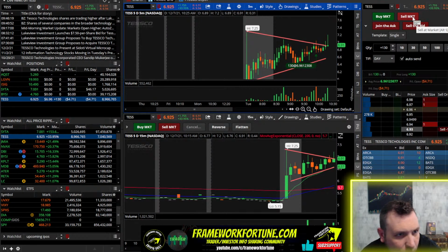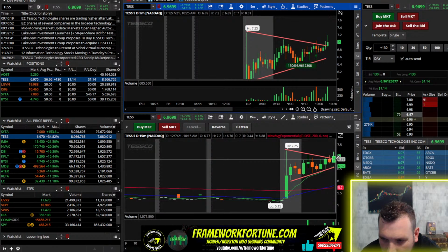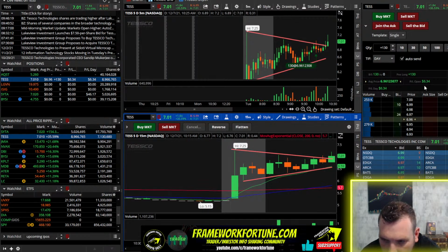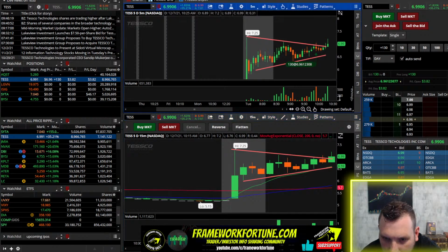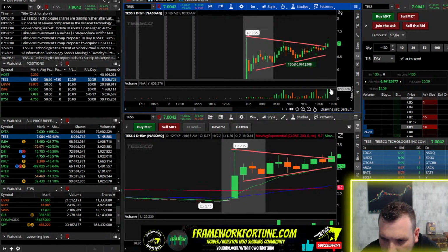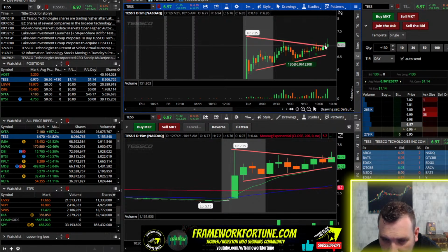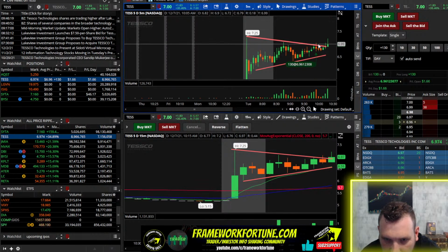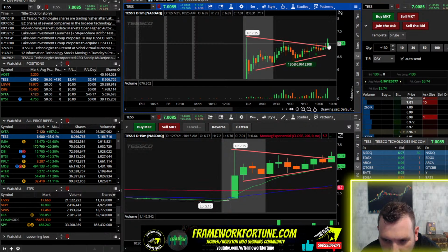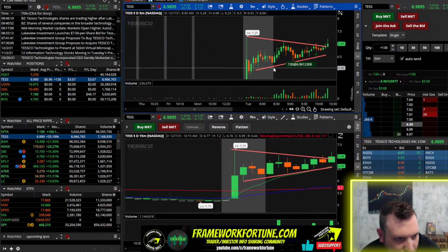If we don't break soon, we got 3 minutes on this 15-minute candle. But if we don't break 7 soon and really start pushing, I don't know. Look at this buying though. We got pretty good buying volume coming in. It looks like it wants to get it, but the fact that it keeps getting rejected at 7, 1, 2, 3, 4 times so far. So the buyers are not going to like that if that keeps happening.